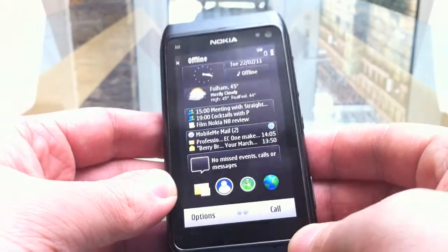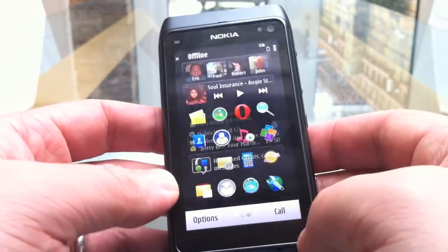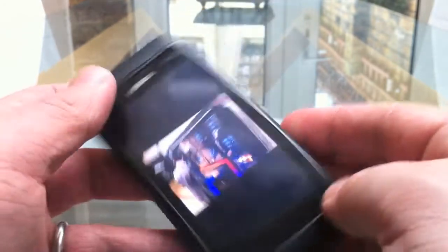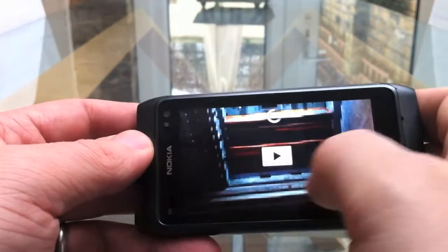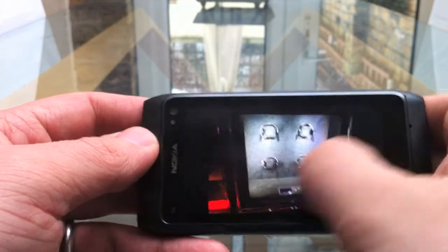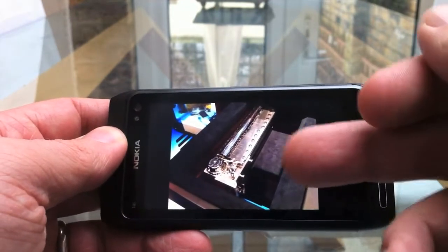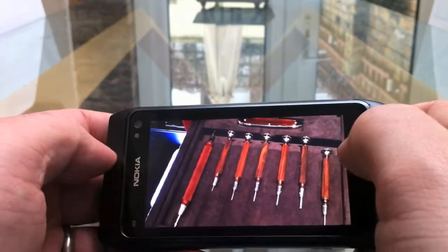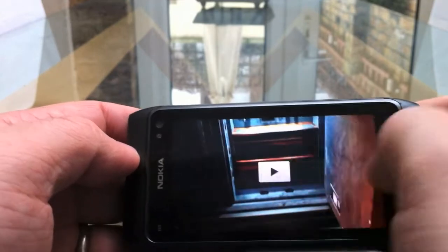Fantastic screen also on the N8, really good. Whether you're indoors, outdoors, it doesn't matter. The N8 produces some really good results when it comes to looking at photos, movies, whatever it may be. You really have some very good colours, very dark blacks. This doesn't have the clear black technology that some of the newer Nokia models have, but honestly, you wouldn't notice it. You couldn't tell. The blacks on this thing were amazing, very vivid and realistic colours.